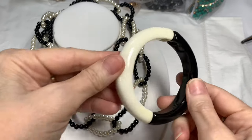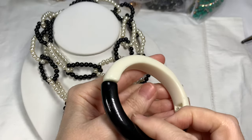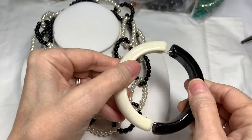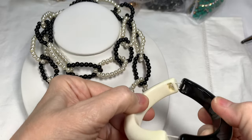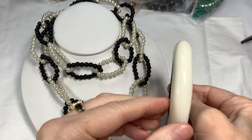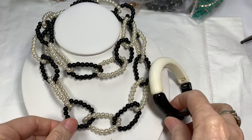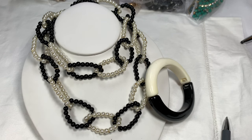And with it, I have this really cool half black, half white bangle bracelet. Has a little bit of a stretch on it. I think this is quite older, but in great shape. And it has just a little bit of an off-white color to go with those pearls. So I love that. That's really cool. Now the necklace measures 40 inches long and the bracelet is 8 inches.